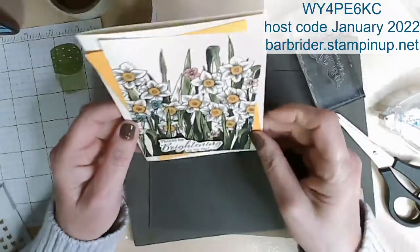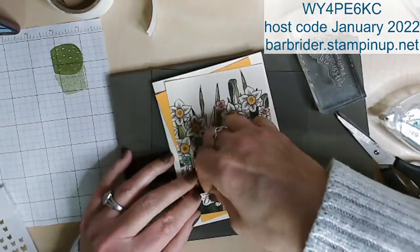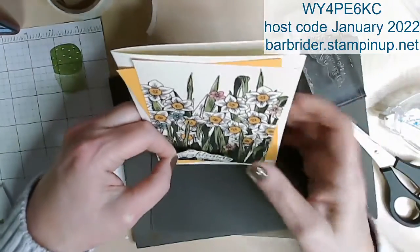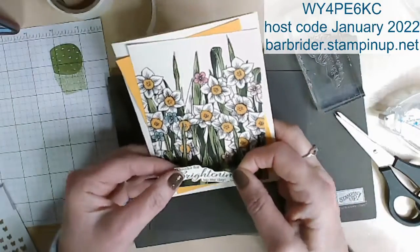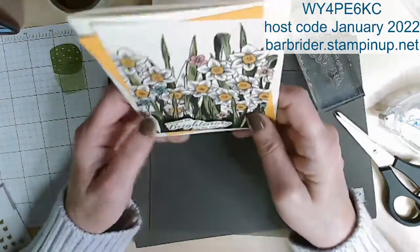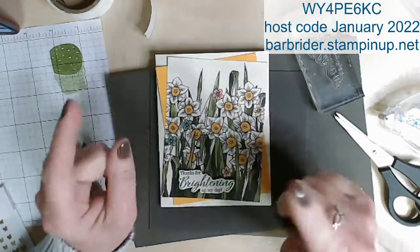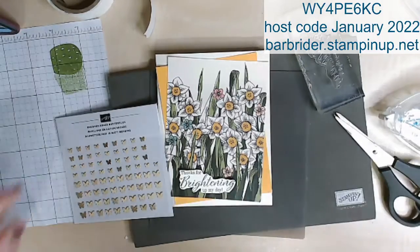All right, so there is that, and actually I'm going to straighten this up. I put it on crooked because I was trying to stay straight on the paper. That's not what I want. I want this to be straight. When you read it, I want you to be able to read it straight. And I have to turn it up towards me a little bit. There we go. That's better. All right, and last but not least, we are going to put these butterflies on. So let's grab our Take Your Pick tool.